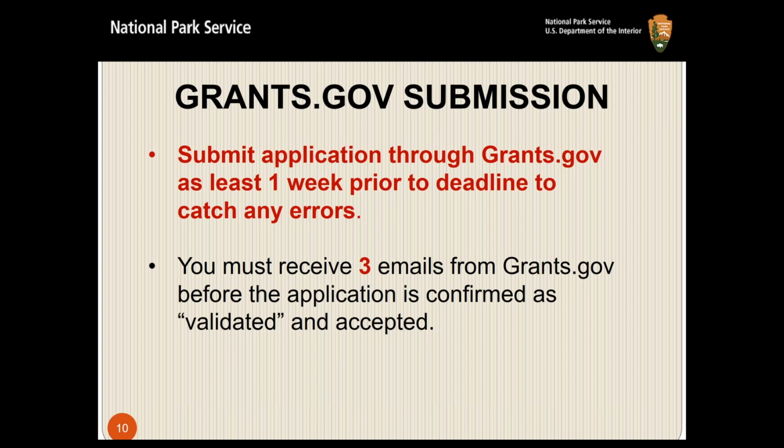Only applications received through Grants.gov by the deadline will be accepted. We urge you to submit an application at least 1 week prior to the deadline to allow you time to correct any errors detected by Grants.gov. Several tribes have lost their annual funding due to last-minute issues in submitting their application. Confirmation that your grant was submitted on time can only be documented by the receipt of 3 emails from Grants.gov.